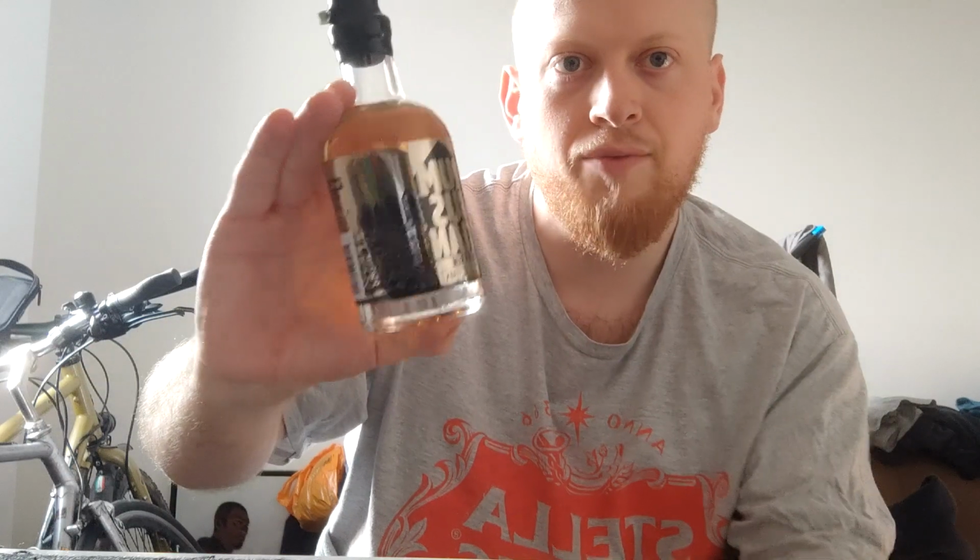I think this is one of the nicest designed bottles and labels that I've ever seen on a spirit drink that we've reviewed on this show. You've got a golden sheen background with a really nice black illustration of the seafront, the old town of Hastings, with a nice ship there in the foreground. So yeah, there is a ship. I wasn't just going mental.